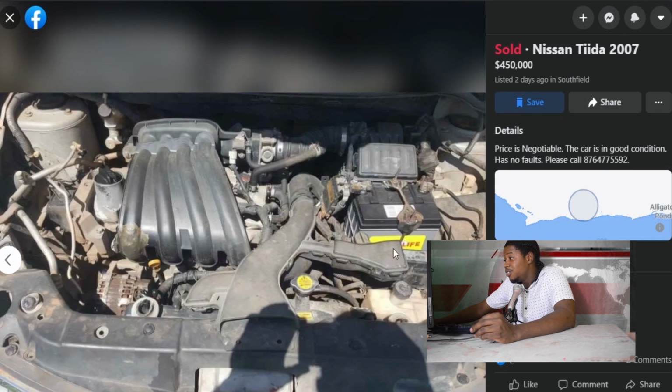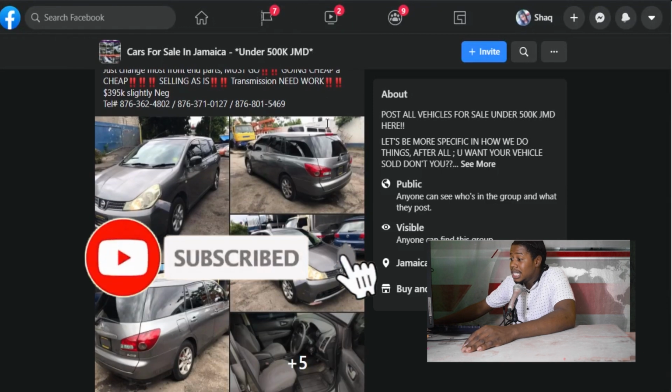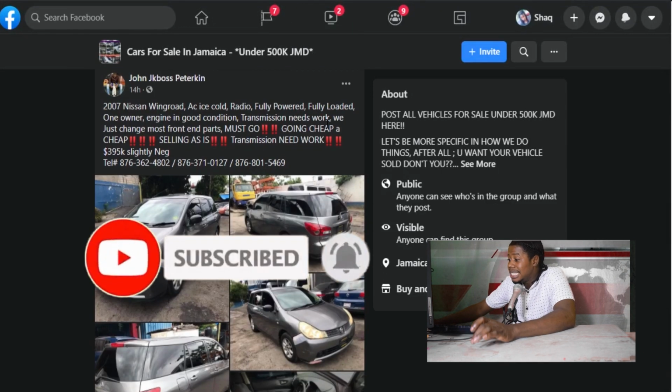Engine bay looking really clean. We're not seeing any damages there, except it looks like they did have a patch up the intake manifold right there. But besides that, we're not seeing other damages on the vehicle. So yeah, we'll just move on to the next one because this one has already been sold. Okay, so here we have a 2007 Nissan Wingroad.